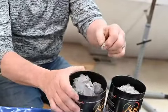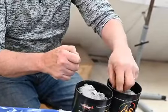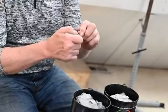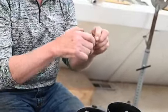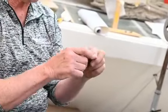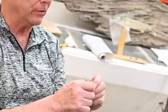Mix it together just like a lot of the different versions you've used. I usually like to wet my fingers a little bit to keep it from sticking. Now, you've used this more than I have, and what are the advantages for you? I really like the product.